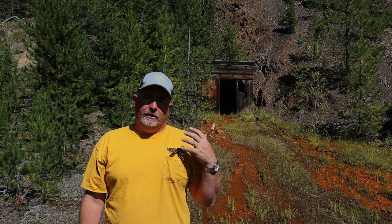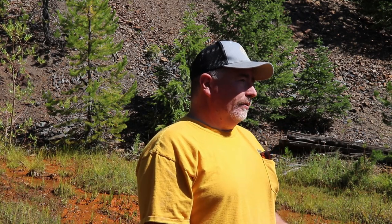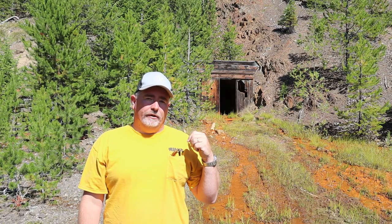Like I said before, this has a lot more workings in it than what I thought it had. Originally, when I looked up the Ibex many years ago, I thought it was just one small 300-foot shaft. I did not realize that there was all this other workings to it until we went on the ride here a few weeks ago. Then I did a little more research into this mine and found all these other workings.